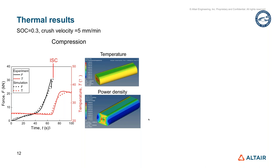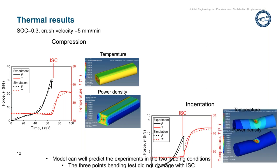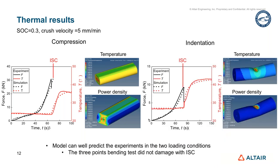And the measurement has been done just at the center, in the middle of the cell. If I look at the indentation, it's the same. We have the same kind of curve, and we can see a very good agreement between simulation and test. And we can see that we have a little more increase of temperature at the center of the cell. We are increasing by 20 degrees Celsius.